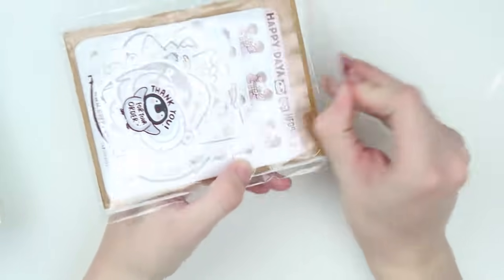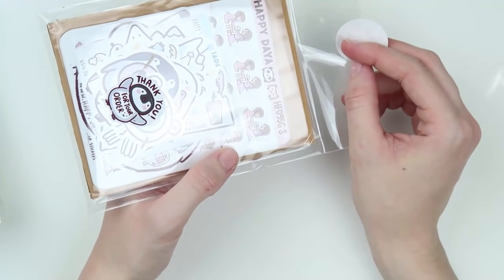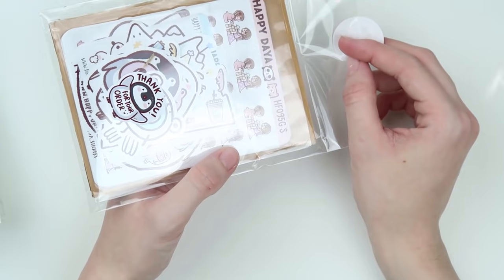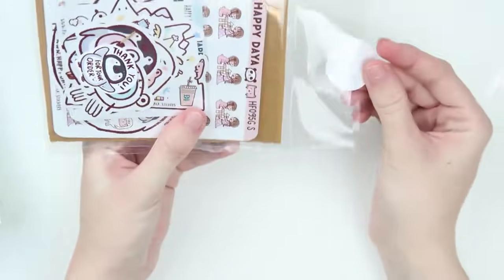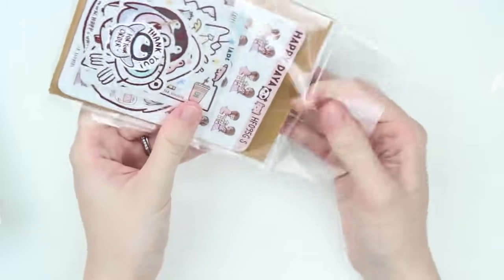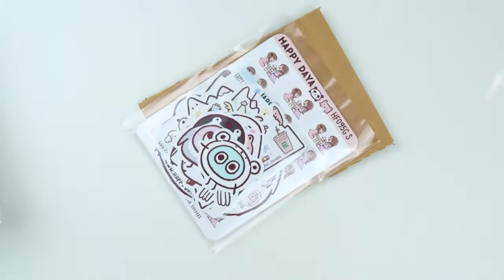She ships from Thailand, and this came pretty quickly. It shipped the same day, and then it got to me in a week, which from Thailand I thought was pretty good shipping time. So it came like this.